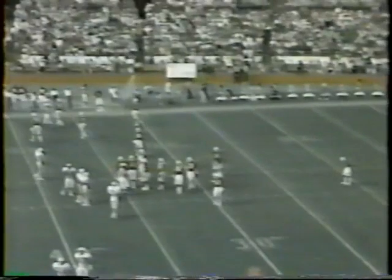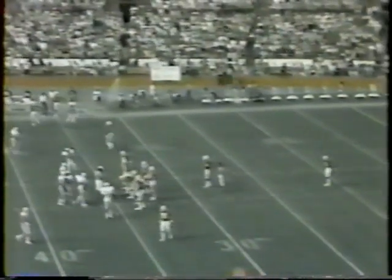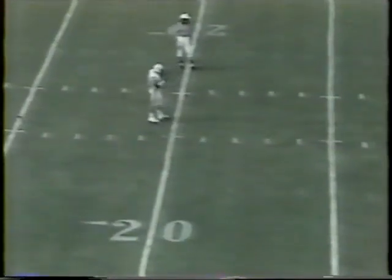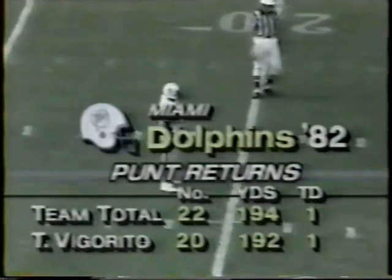Oh, you like that? They sent only 3 men. They sent them all deep, kept everybody else in. They kept the backs in the block. Usually when you're sending both wide receivers straight down the field, you don't need much flare control underneath.